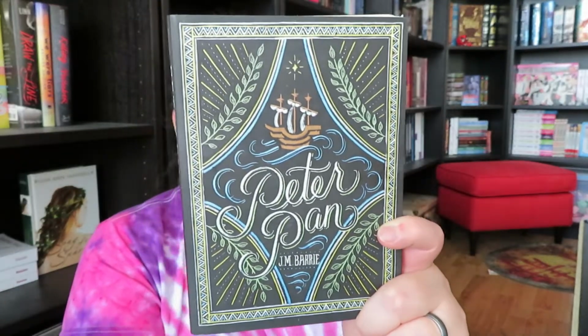Then I also have Peter Pan by J.M. Barrie. Again, this cover is gorgeous, but I'm very hit or miss with classics, and this is definitely one that I remember not really loving, but I've been keeping it on my shelves for the aesthetics. I just absolutely love this chalk cover series, but I'm probably never going to read this again, so yeah.